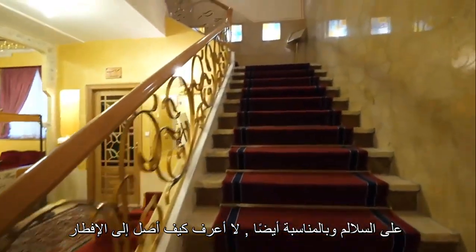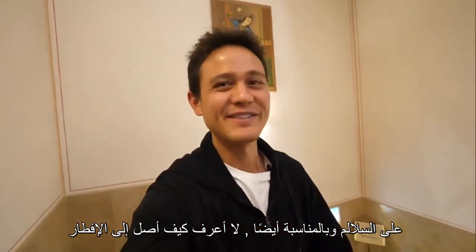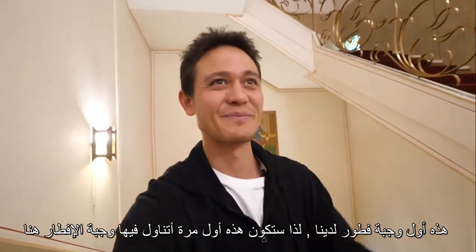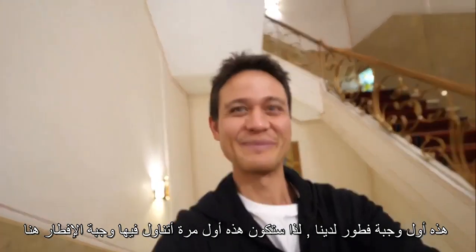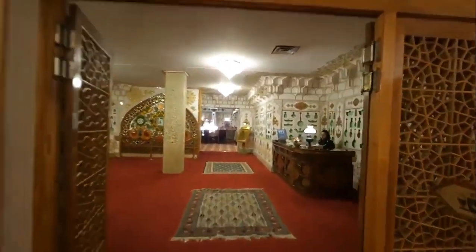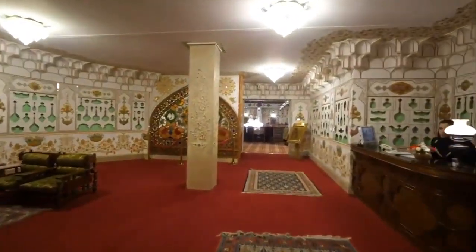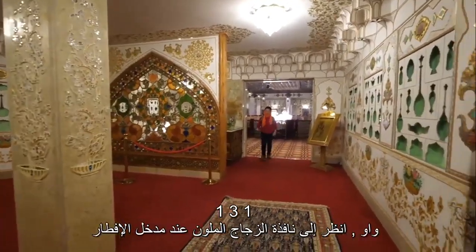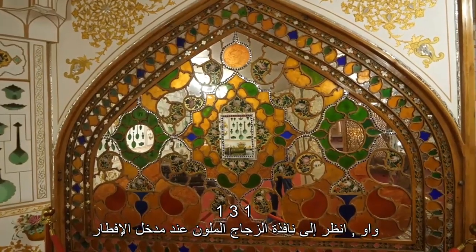Up the stairs. And also, by the way, I don't know how to get to the breakfast yet because that was our first night. We've only spent one night here so far, so this is our first breakfast. So this will be my first time to have breakfast here. Wow. Okay, breakfast. Hello, good morning. Wow, look at this stained glass window at the entrance of breakfast.